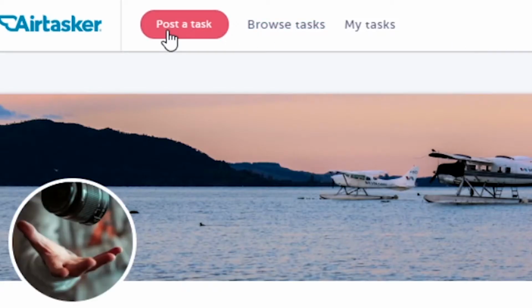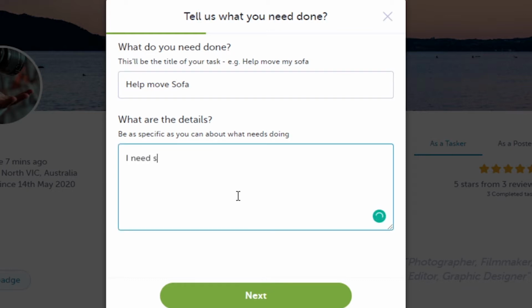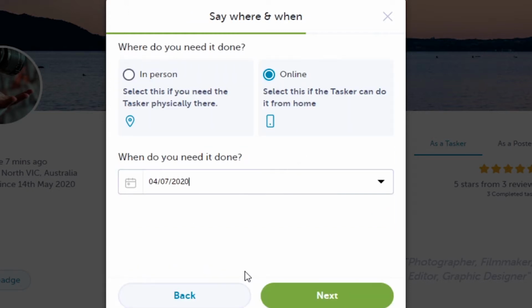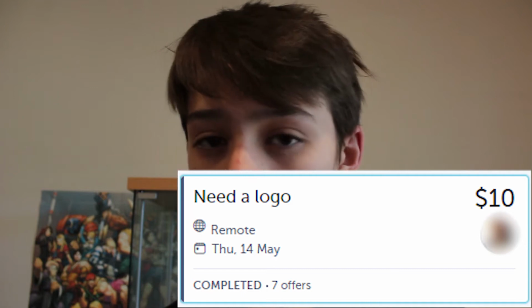Now the way AirTasker works is somebody posts a task that they need done. Now this can be remotely or it can be in person. In person would be like, pick up this fridge for me and deliver it to my house, or move out my couch or something like that. But then there's a section for remote tasks, which means I don't have to see anybody in person, which is great. I started looking through the tasks and I saw this job asking for a logo.